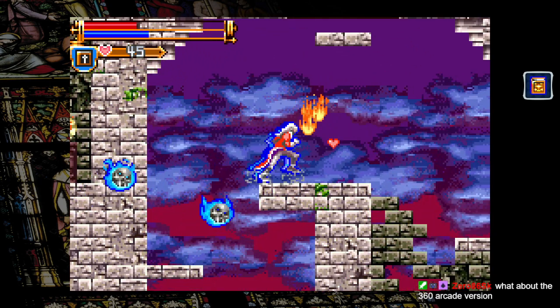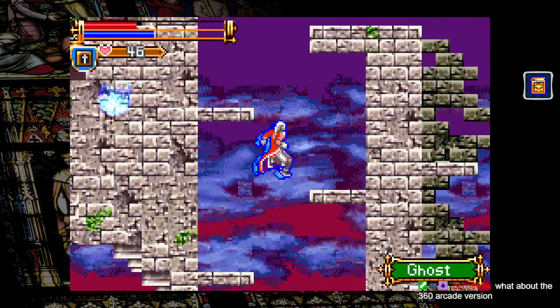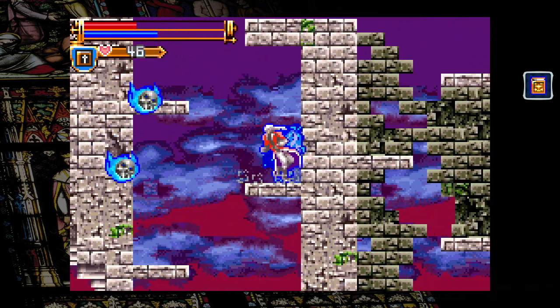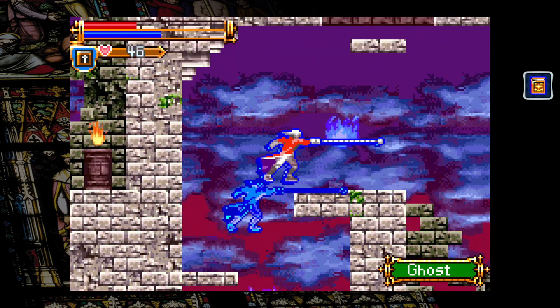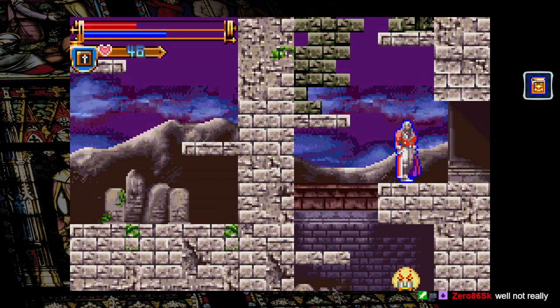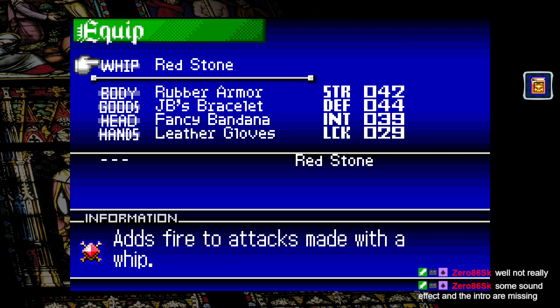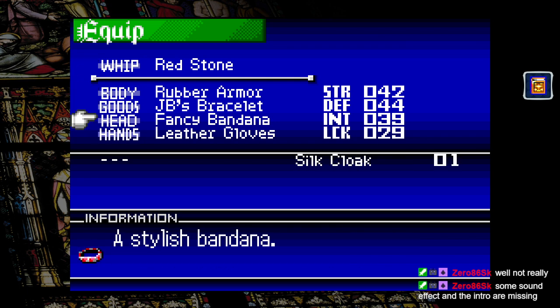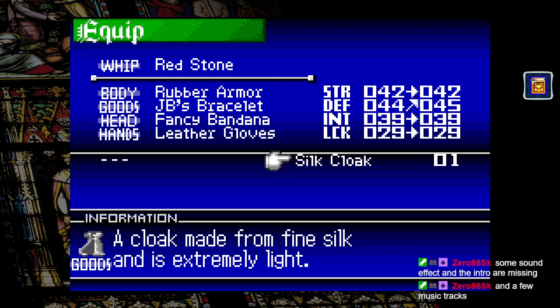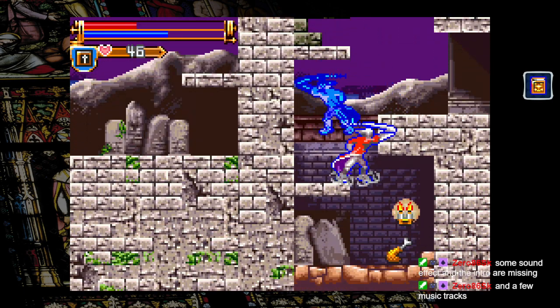The 360 arcade version is just basically a port of the old PS1 version. So everything in that one's still intact. So that one's fine. Not quite. Oh, is there something different about it? Oh, some sound effects in the intro are missing. Okay. Gotcha.